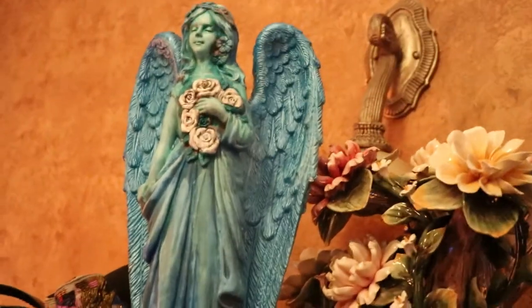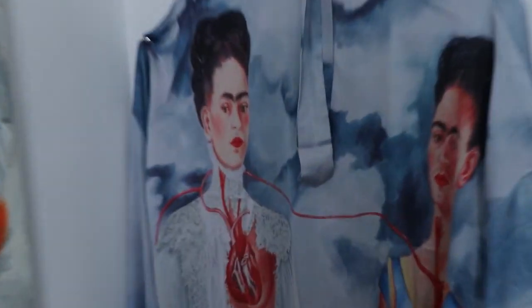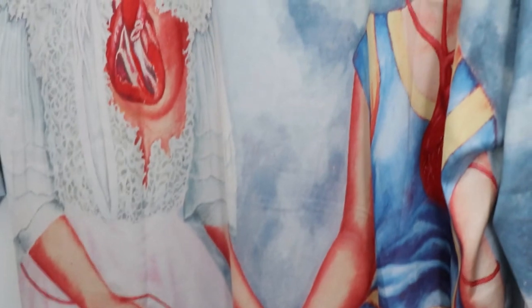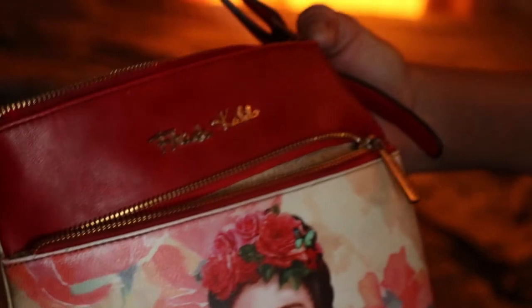I also wanted to show you this angel that Veronica painted. We decided to go with blue and white. She reminds me of the color of the Statue of Liberty, but she's holding white roses. Let's go show you the other piece Veronica is talking about. It's right here. It's her robe, and it's got Frida Kahlo on the back, like she's giving herself a blood transfusion. That's Veronica's robe. Oh, show them the Frida Kahlo purse. She got this purse as a gift. She looks pretty there.